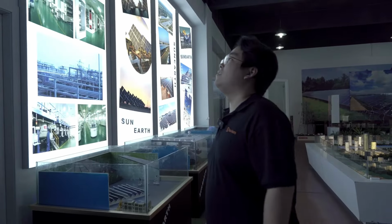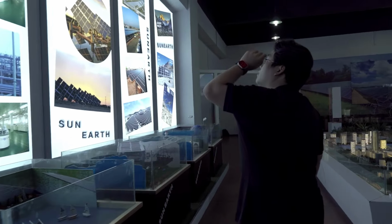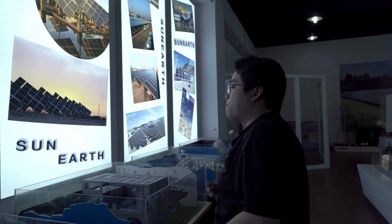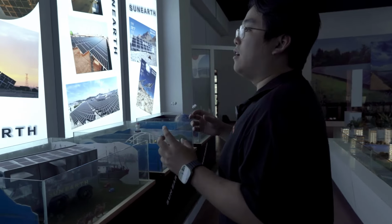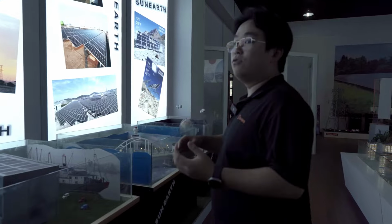Even by today's standards. And these are some of our cell production lines. This is our chemical factory to produce the silicon, in Quzhou, Zhejiang. They produce the silicon before we make it into wafers.